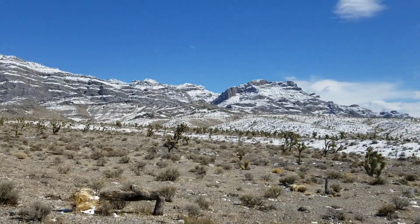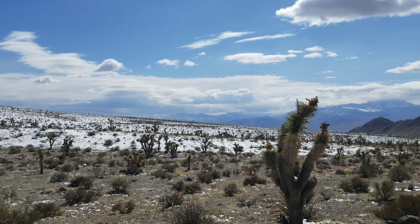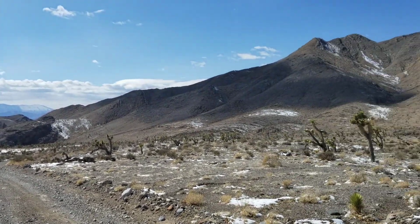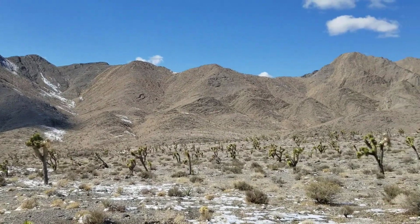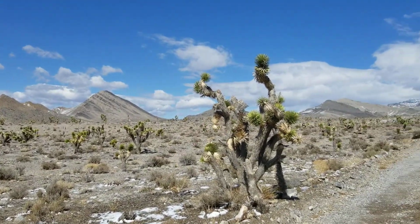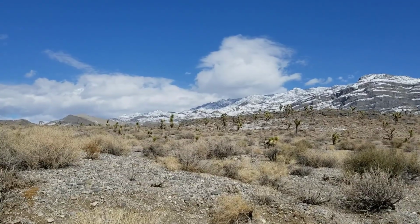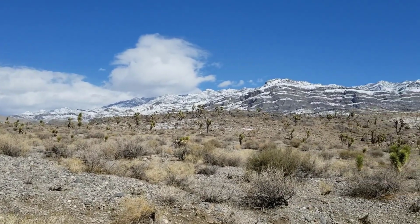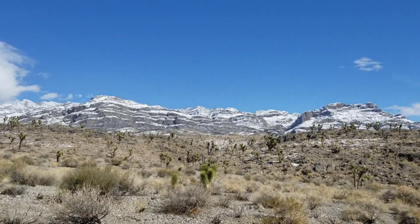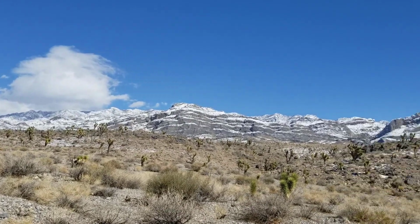And circling around. Gives you an idea of what things look like out here. Signature Nevada landscape. Quick 360, you can see the clouds moving in again. But here you see the northern ridge of the Sheep Range behind this one ridge in the foreground. And I'll get one more shot of it before we're done.